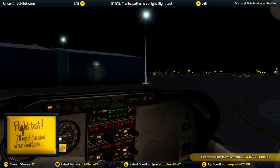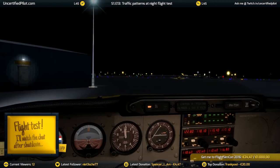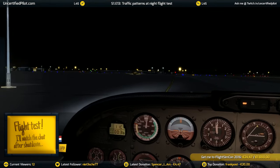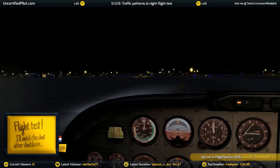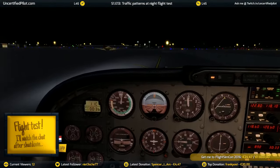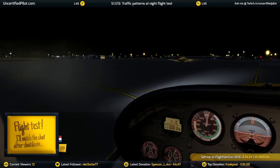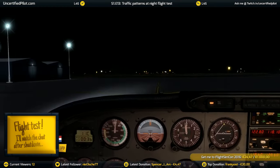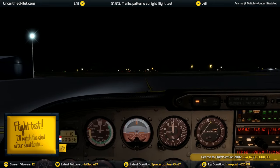Okay, let's make a turn here. So now the question is, and I will ask this to you guys, do you think that me forgetting my transponder mode, setting that to mode C, to altitude mode, does that make me fail this test? Or do you guys think it's a minor mistake? Let me know. When we do our shutdown here, I will take a look at the chat.